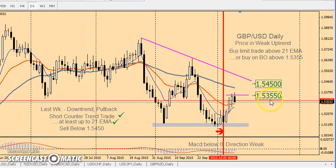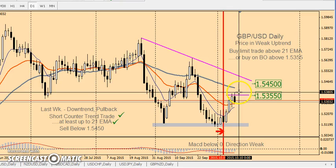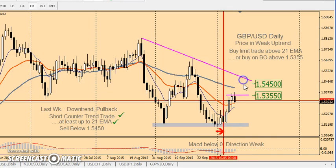Buy on a breakout above the 153.55 area, and that'll move at least all the way up to the 50, if not higher. If the candle closes above the 50 SMA right here, it then will go much higher to retest this previous trend line I've drawn right here with the magenta. You can see that right here. So there's room for quite a number of pips. Let's look for at least 100 pips or so.